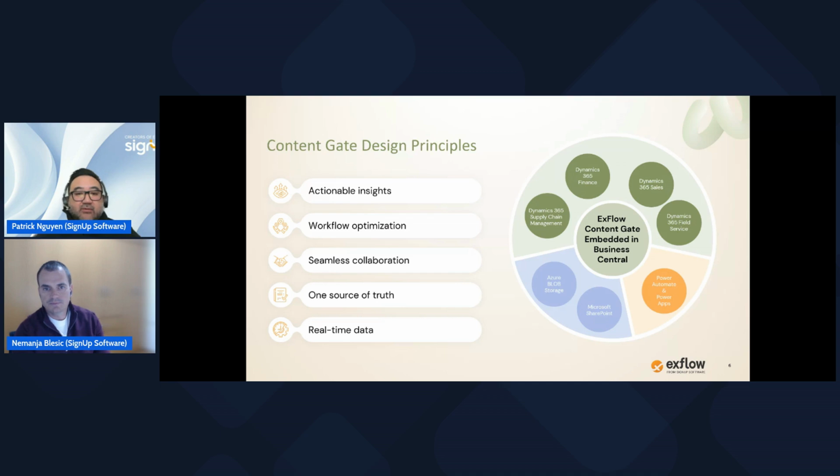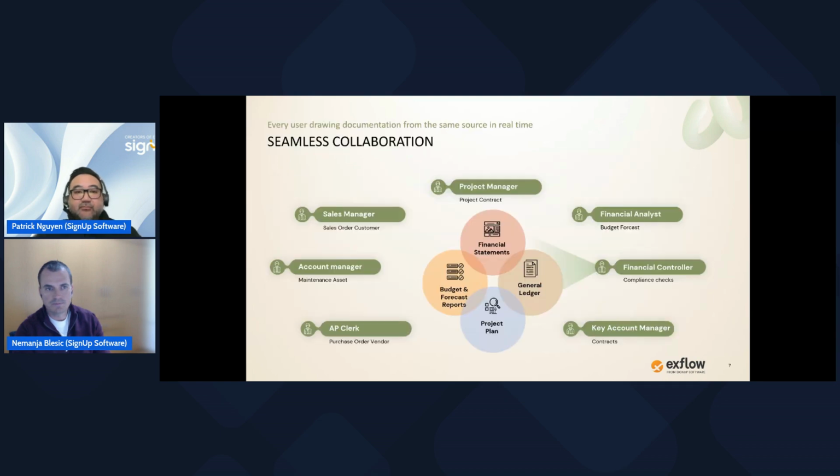And then, of course, having integration with different Power Apps. But at the end of the day, all the storage, like I said, is through the Azure Blob or through Microsoft SharePoint. So single source of truth with real-time data. Seamless integration and collaboration with all your different departments.